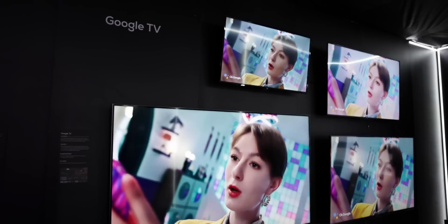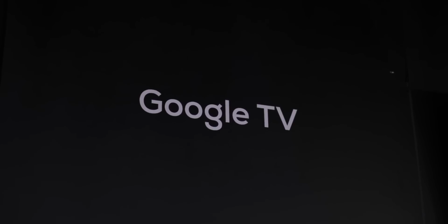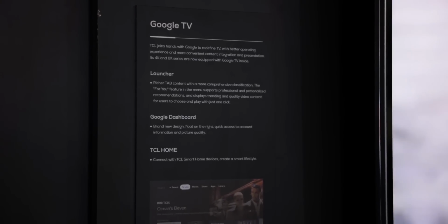TCL's done a lot of things really well. Actually, they were one of the pioneers of not trying to make their own smart TV OS and having another app store. They've worked with partners that are really established, and so they're including Google TV. I use a lot of Google TV in the dongle sides at my house since it's really fast and fluid. Plus it already has all the apps and stuff that I tend to use all the time.